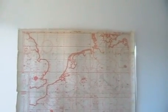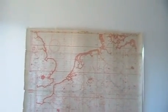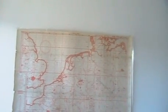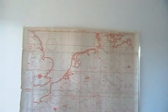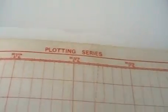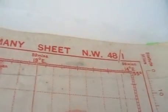What you're about to see is probably the only remaining map of the firebombing of Dresden on the 13th of the 2nd, 1945. As I move closer, you will see this is a plotting series, edition of June 1944, Western German sheet NW 48-1.